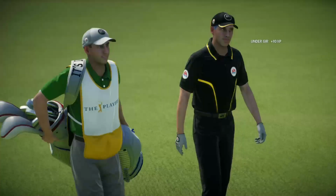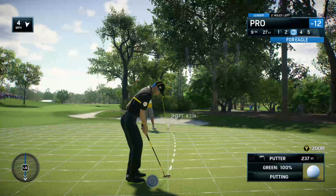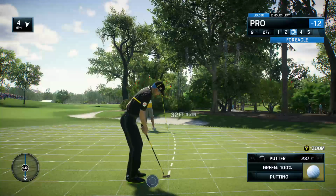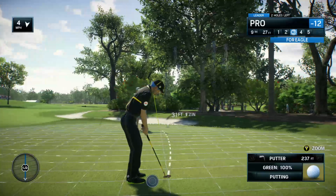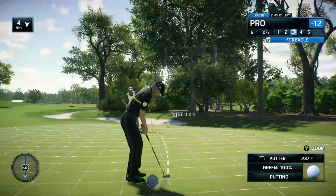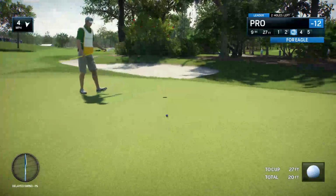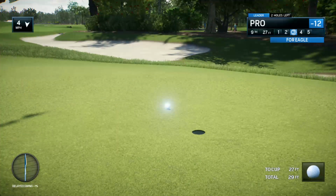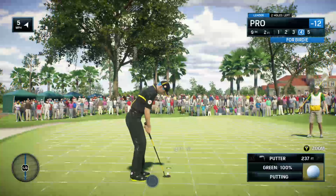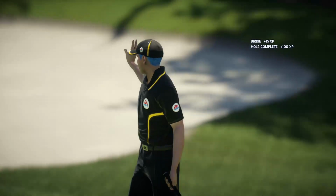Crucial eagle attempt on the way. And it's a long way to the hole from here. Never easy. Oh my gosh, that hurts. Very well done. Almost made it. Yeah, there'll be no stress for the next one. Par yesterday. Now for birdie. Well done.